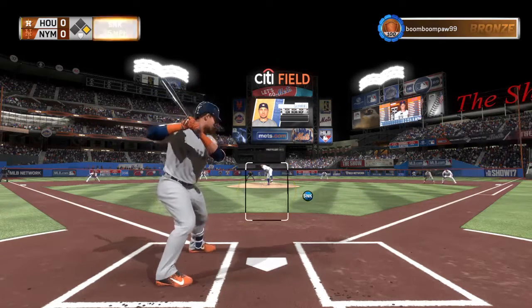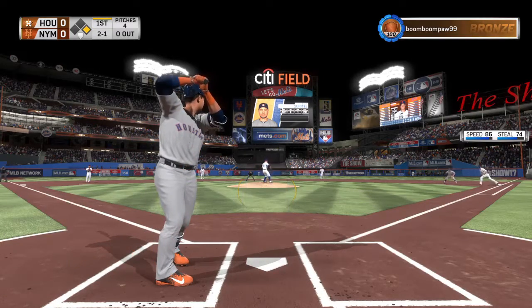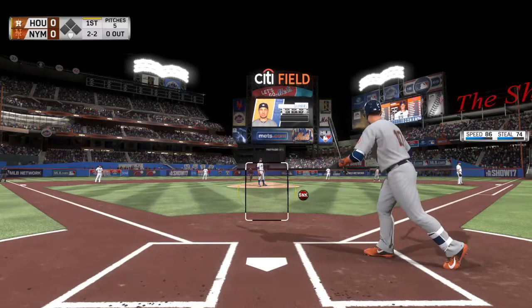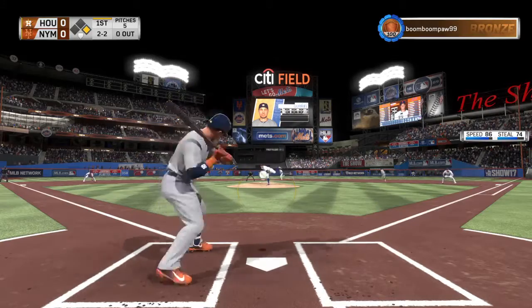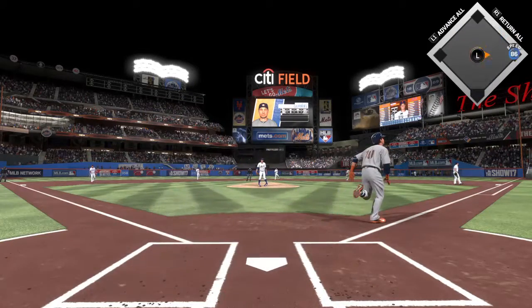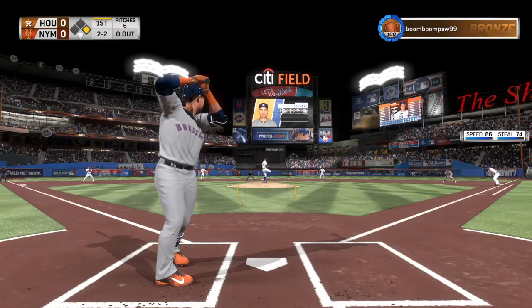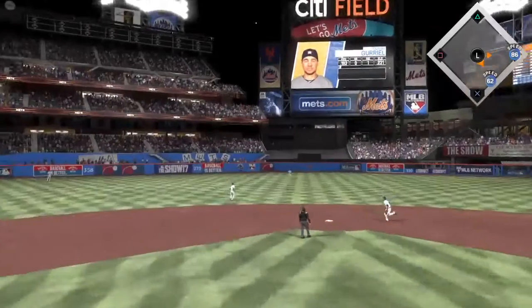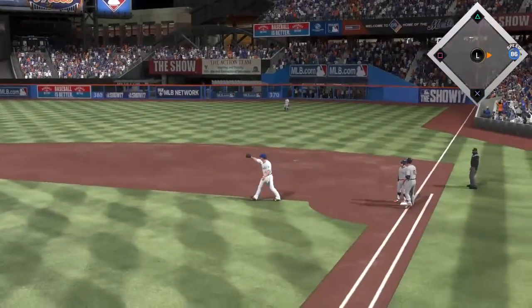He's set. Here comes the 1-1. Outside, 2-1. The 2-1 on its way. And this is fouled into the seats over from first. There goes Altuve. And another foul ball. 2-2 count. Here it comes. And here's a ball hit in the air. Rosario ranging into the outfield. One away.